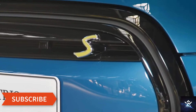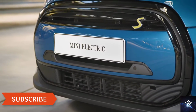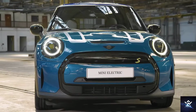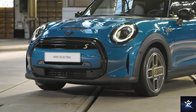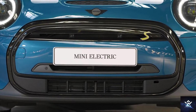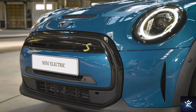Recolor the S badge on the car yellow, and you'll get Mini's most eco-friendly latest family member, the all-electric MINI Cooper SE. It shares the design of the upper front part with the Cooper S, including the same air scoop. And the lower front is almost the same as the Cooper model, adding the electric vehicle characteristics of cleaner surfacing and a closed-off grille section.